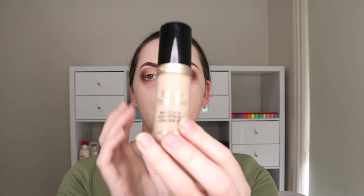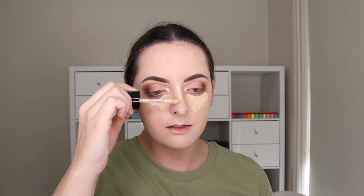And don't forget your neck. Now for the concealer, I absolutely love the Too Faced Born This Way sculpting cream. You can use this as a contour, a highlight, a concealer. It's so good. So I love to be generous with this one, and I just pop this under my eyes and my nose, and then I just do a little bit on the forehead and just my chin, and a little bit on the cupid's bow.